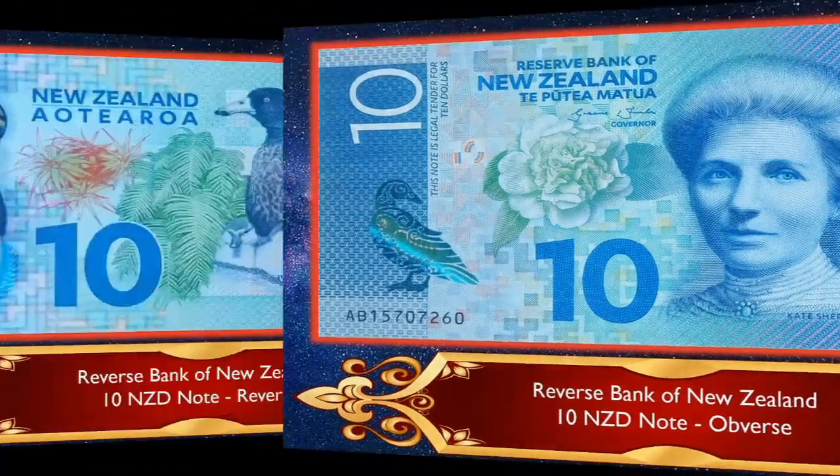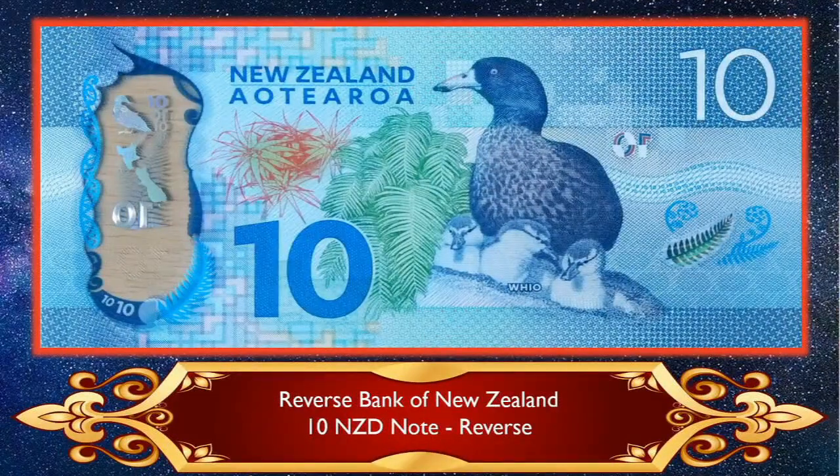Now let's have a look at the reverse. Now you can see that same wild blue duck on the reverse as well, and it's a duck species commonly found in New Zealand. To the left of the duck and her ducklings, you can see that there is a koru fern, commonly known as the palm leaf fern. This is not to be confused with the iconic silver fern. It is not the same species of plant. You actually see the silver fern on a lot of these banknotes because it is sort of the de facto image of New Zealand, but it is not actually New Zealand's national flower, interestingly enough.